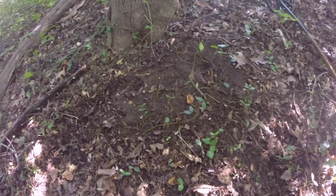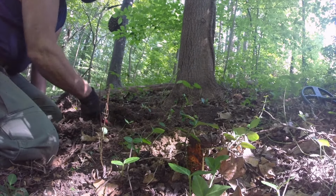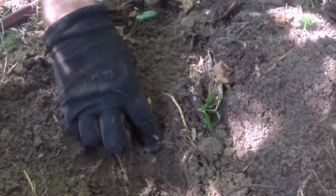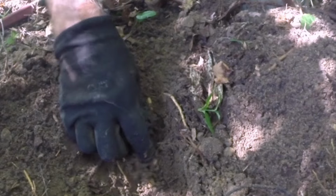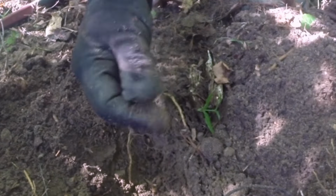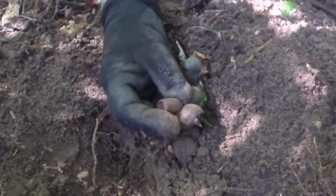Okay, this is another one I'm pretty sure about. Okay, I'm not hearing anything yet. Right there, I think, is a Civil War bullet. That's what it looks like to me. What do you think? Yes, sir. Another three-ringer. Nice little three-ringer, probably dropped.